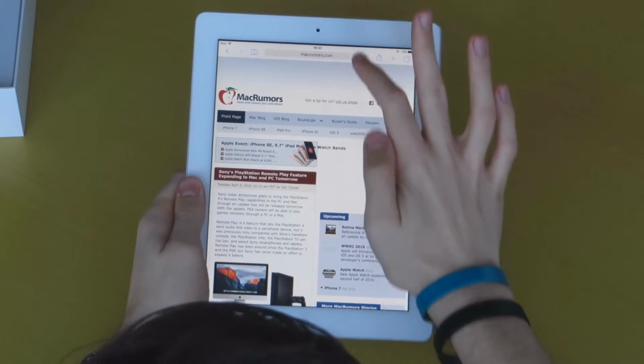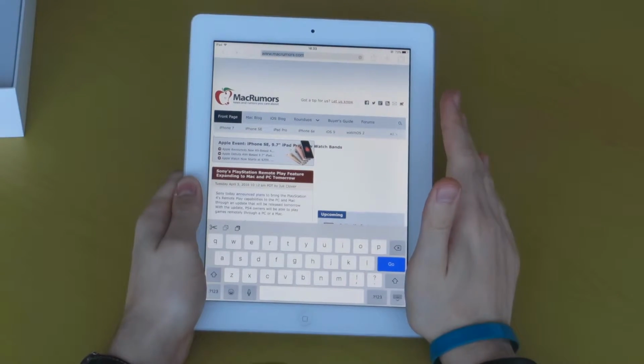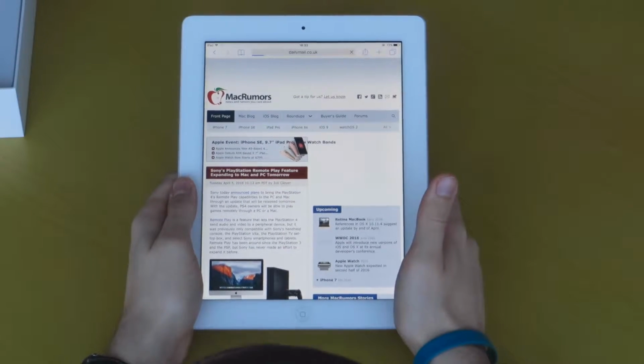Yeah, a good test, I suppose, is the Daily Mail website. I mean, don't judge me. The Daily Mail website is usually pretty, should we say, hardcore, I suppose? It's pretty intense for a device to load up, because I think it comes with a mobile version, but not.